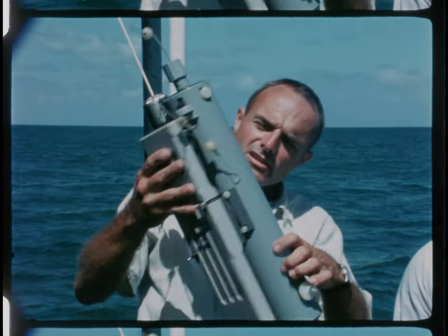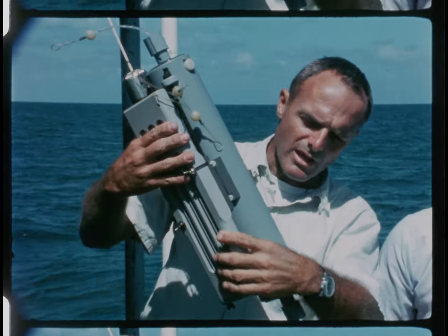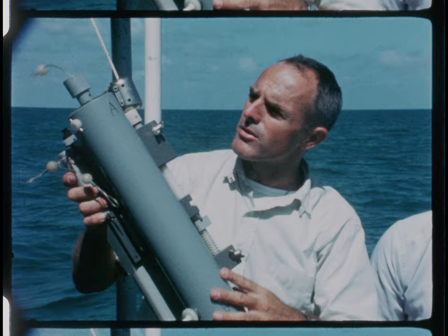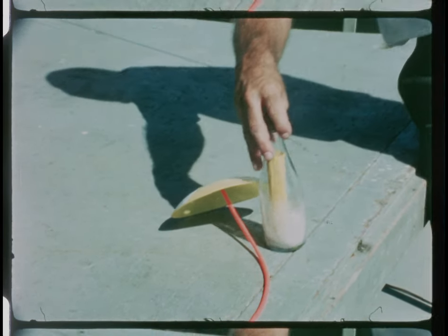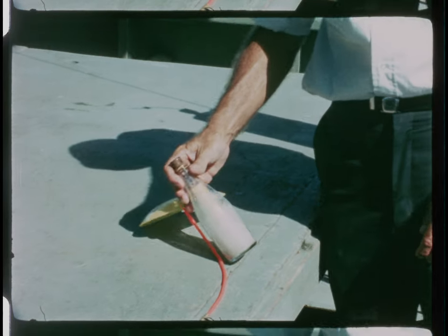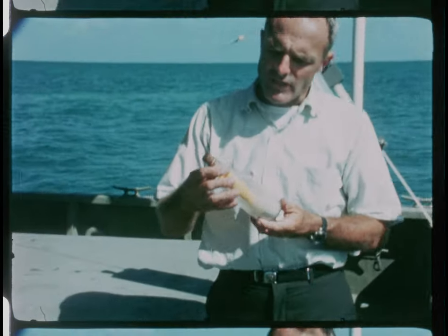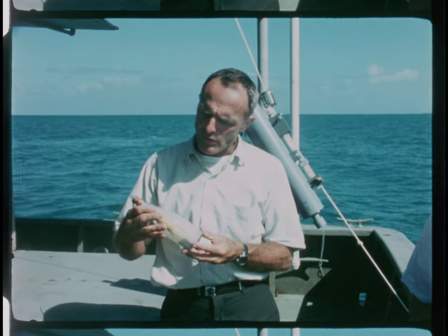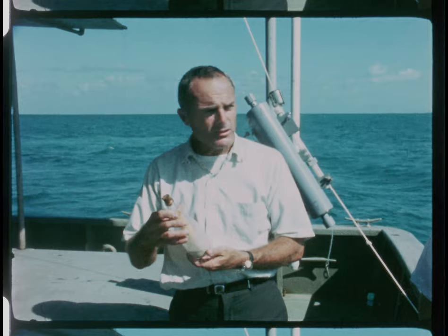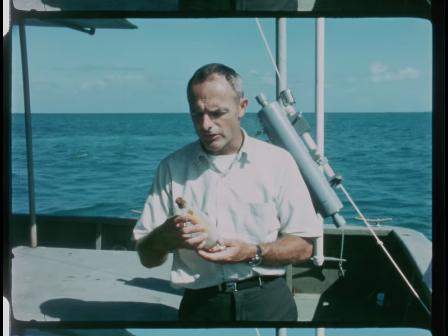Over on this side, there is a bank of thermometers, which is also used to take the temperature down at any particular depth. And this is one of the earliest forms of simple oceanographic equipment still in use today, the drift bottle. Well, as you say, Bill, this is indeed a simple instrument. It's a bottle with a note inside of it, and the scientist merely throws it over into the ocean wherever he's interested in starting his current study.